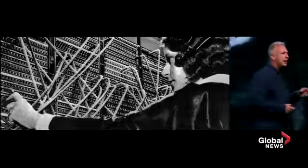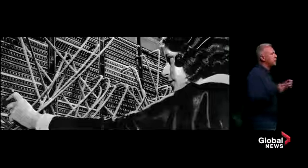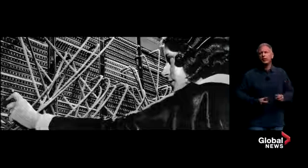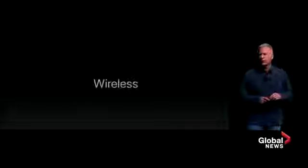And third, and I think this is most important of all, when you have a vision of how the audio experience can be, you want to get there as fast as you can and make it as great as it can be. And we do have a vision for how audio should work on mobile devices. And that takes us to our next feature, wireless.